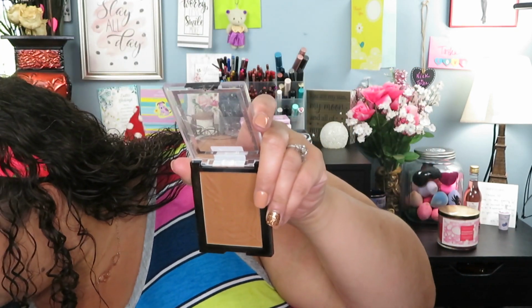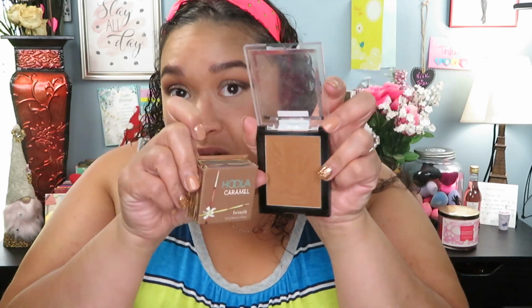Okay, back to Wet n Wild. So I have two bronzers here. I have Wet Shady Beaches and Queensland. I really want to use the Queensland, but because it's discontinued, I kind of feel bad doing it. So I'm going to go into Wet Shady Beaches. And this is a dupe for the Benefit, where is it at? The Benefit Hula Caramel. So these are exact dupes. So if you wanted to try this one, try this one.